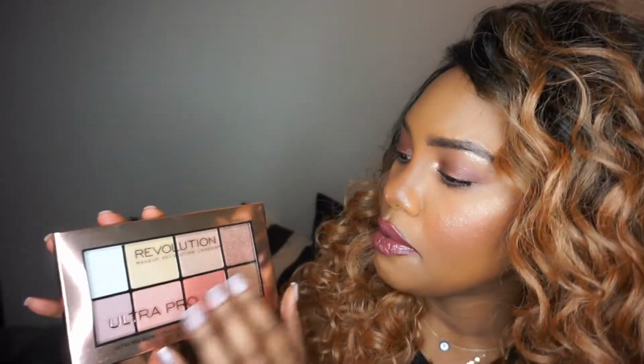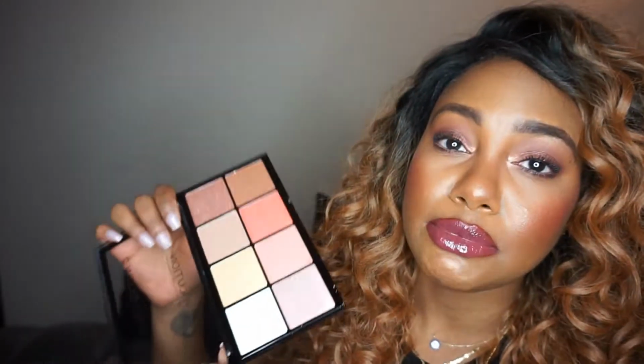Now, I also picked up this palette. This is like the most expensive Makeup Revolution palette that I grabbed, which was their Ultra Pro Glow 2. This one was $15, but again, I was like, oh, so mesmerizing. And these tend to be a little bit deeper in tone.